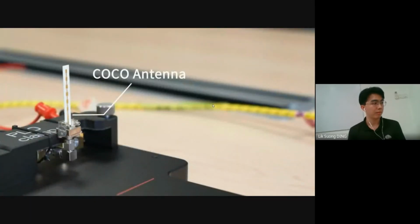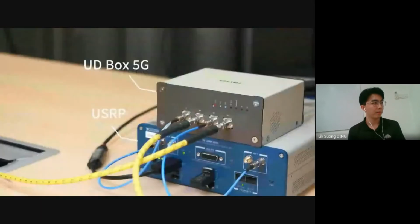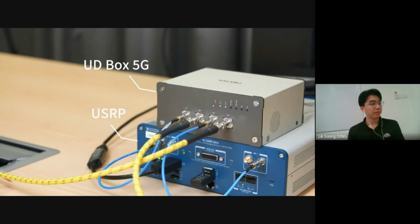COCO antenna. It can perform omnidirectional radiation at a vertical plane. UDBox, an up-converter that can upgrade the intermediate frequency to a higher frequency. The frequency range is from 24 to 44 GHz, and it fully supports the mmWave bandwidth. Tmx Lab Kit is a software GUI for UDBox and beatboard. It is developed in-house by Tmx.